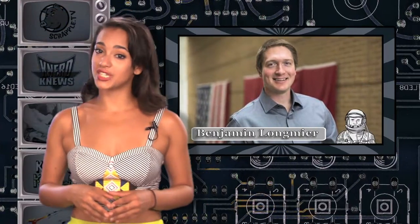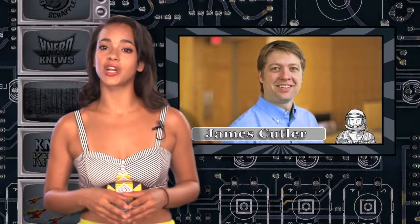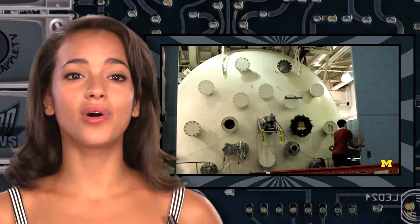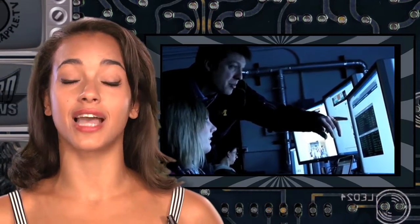Two University of Michigan engineering professors are turning to Kickstarter to help fund an interplanetary satellite mission. They're teaming up to create two new technologies in a matter of months, with the goal of using plasma thrusters to push a CubeSat into deep space.